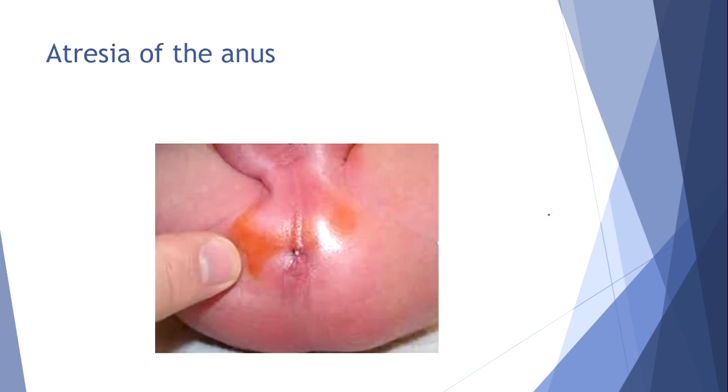So here we see atresia of the anus. This child didn't have any anus at all.